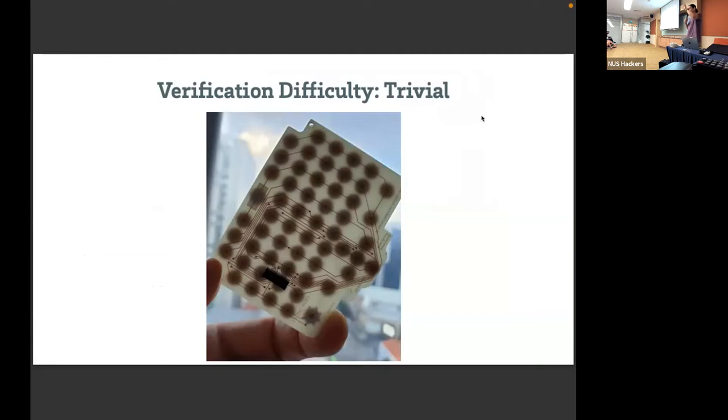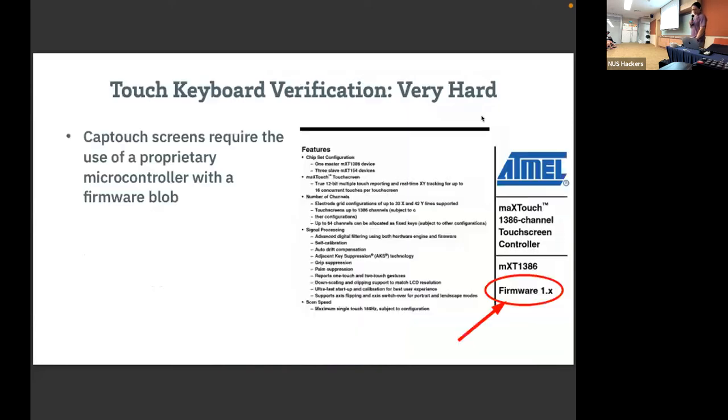There isn't another chip that interprets your hits on the touchscreen in some virtual process and translates it, and all this sort of stuff you have to verify. This is a very, very simple mechanism for inputting data. The problem with touch keyboard verification is that a lot of these touchscreens have a data feed for one of the controllers on the inside.